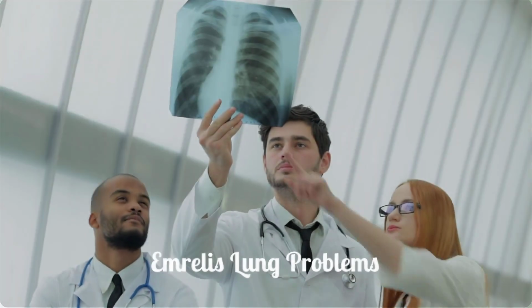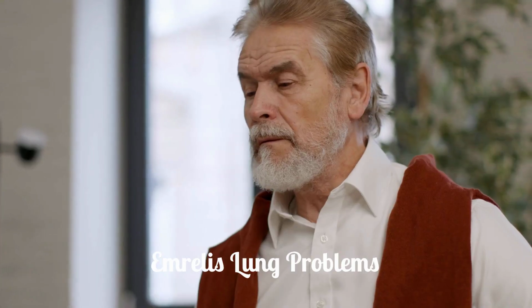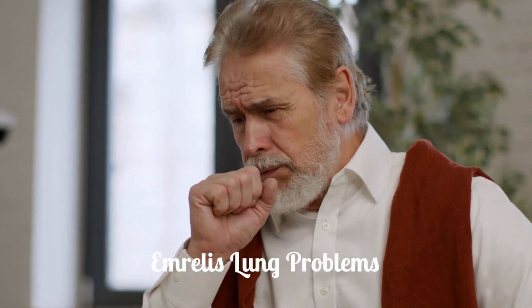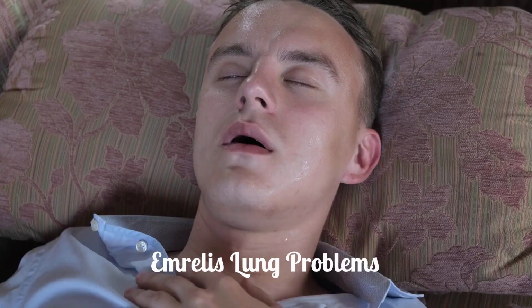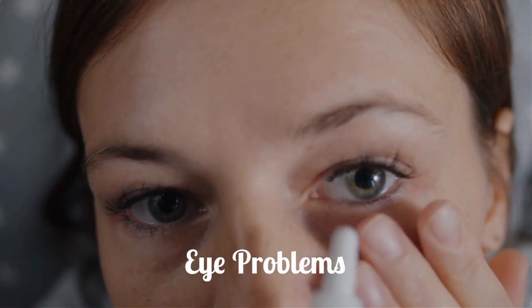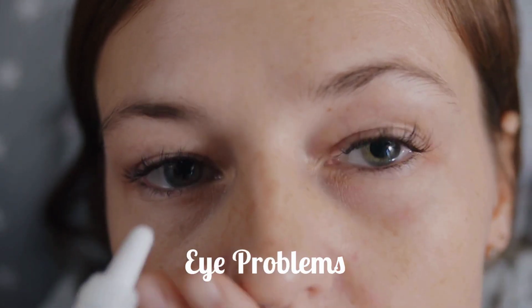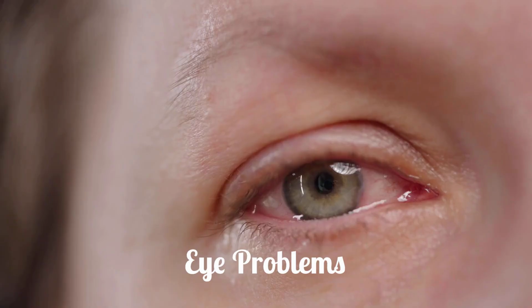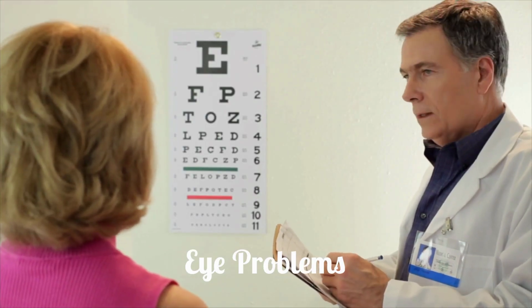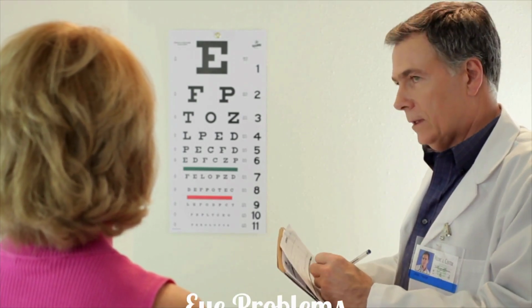Emrelis can also cause lung problems, which can be severe, life-threatening, or even fatal. Seek immediate medical attention if you experience new or worsening lung symptoms, such as cough, trouble breathing, fever, or wheezing. Eye problems are another potential serious side effect. These can include blurred vision, dry eyes, sensitivity to light, eye pain or swelling, and eye redness. Your healthcare provider may recommend an eye exam if you develop any of these symptoms.